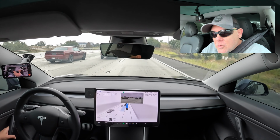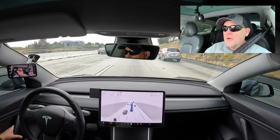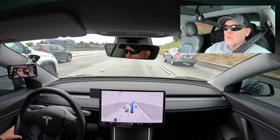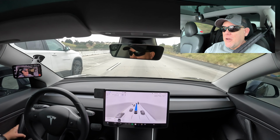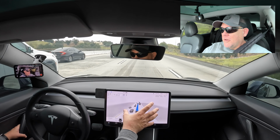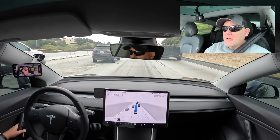Okay, we're gonna head over into this next lane, signal on. I'm just kind of hanging on for the ride here. Kind of cool that the screen gets bigger now for this, even though the spring update has not hit this car where you get to see the cool car on AMD chips only. This is an Intel car.